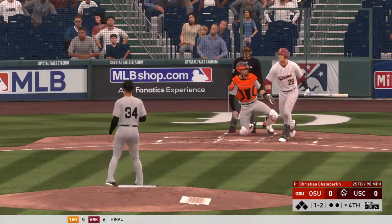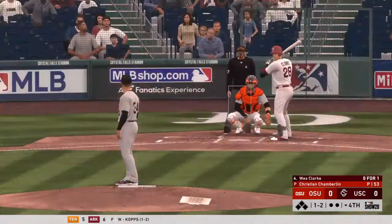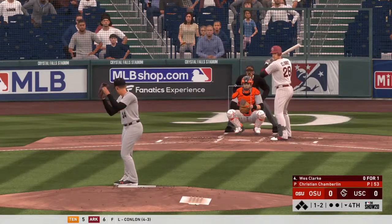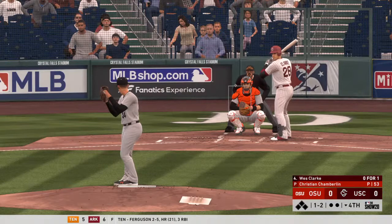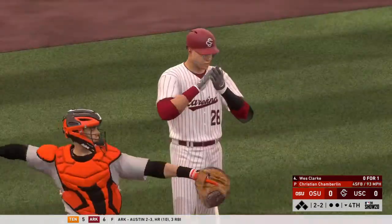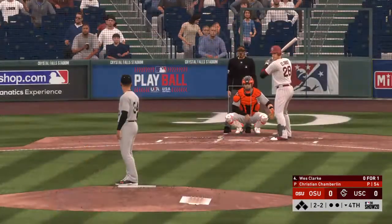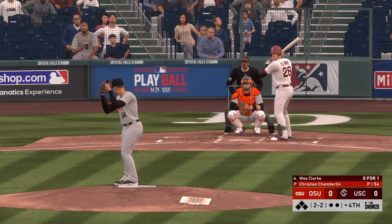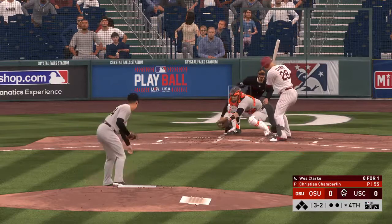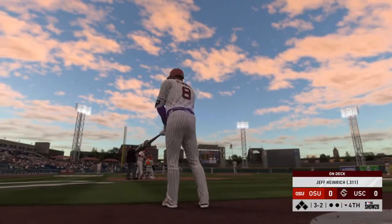Fouled off. Another 1-2 delivery. All two. Man, this guy's a grinder. Fouls off good pitches and doesn't seem to swing at the ones just off the corner. This guy's a pitcher's nightmare. So a full count now. Jeff Heinrich is on deck.